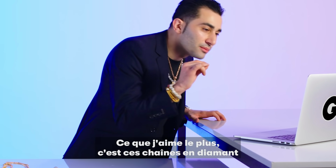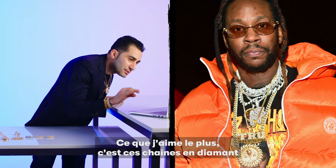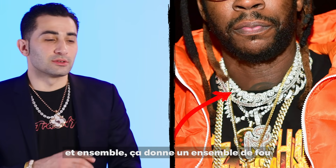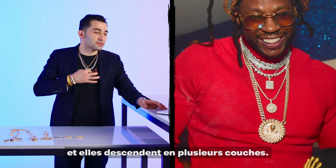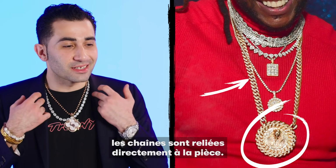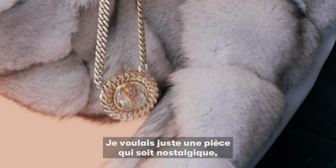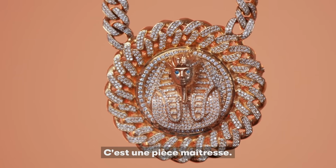What I like the most so far is these interesting diamond chains that he's wearing at the top. Those are completely different, and together it looks like a wild party on his neck, and they're going down in different layers. The one that's hanging the lowest is the Pharaoh piece with the Cuban rim on a Cuban chain. The chains are connected directly to the piece. I just wanted a piece that was nostalgic of something like you think you would see on Nas or something like that. More of like a king piece.